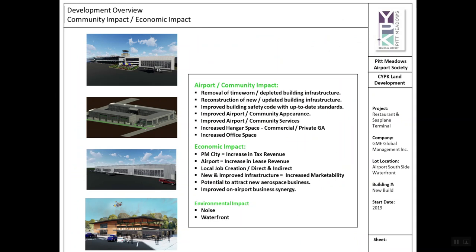I think we're going to see new and improved infrastructure with these 4 developments, and that's going to increase our marketability and our suitability for other companies that would be interested in relocating or locating their aviation entities into the region and into perhaps our airport. So it should allow us to attract new aerospace business. It also improves on-airport business synergy. A lot of these businesses do work amongst one another, and they move aircraft and helicopters and goods and services back between one another. So there'll be an increase in synergy as we build out the commercial footprint on the airport.